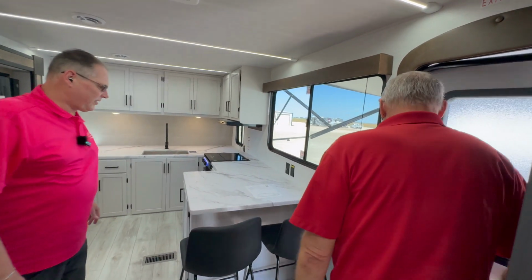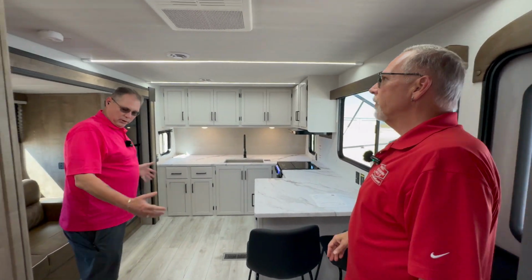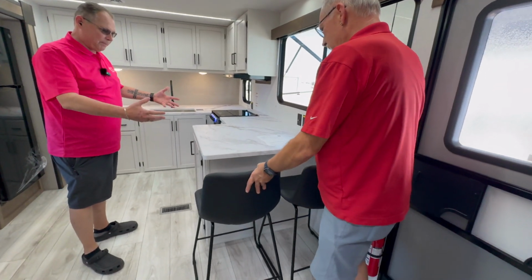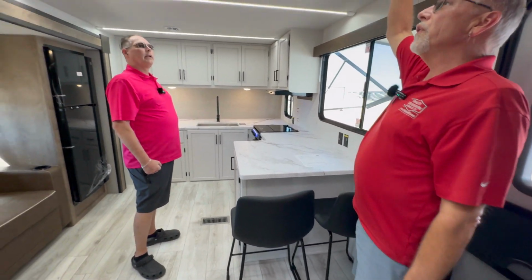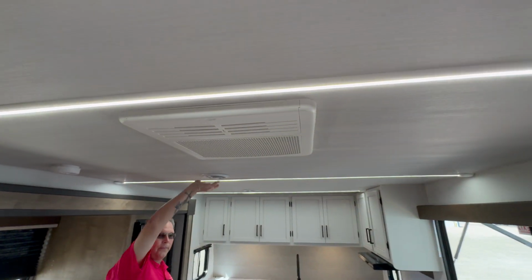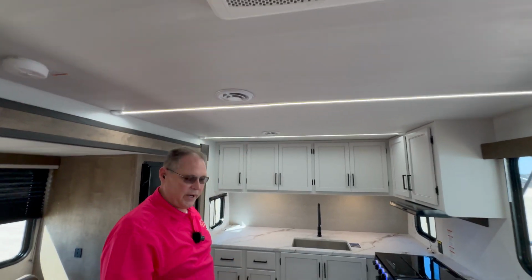Man, this is nice, Steve. I'm liking this. I was looking for the table, but then I see that right there. Nice little place to pull up, sit down, have something to eat. Check out these new strip lights. LED lights. Nice AC system. Nice and cool in here. It is very cool in here.